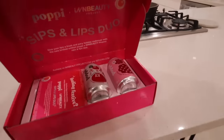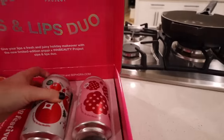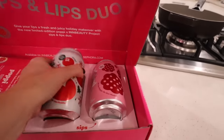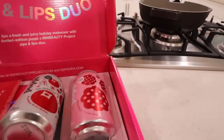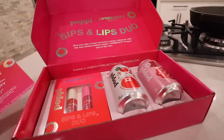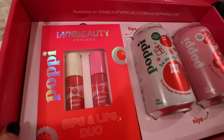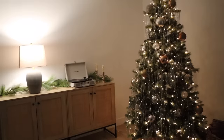I just got a Poppy PR package in the mail, which I'm so excited about. I've been seeing this on people's stories. I'm so excited to try the Christmas flavor. Some cranberry fizz, raspberry rose. I love those. And then it's a little sip and lip duo. That's cute. So we have just a little lip gloss for each one. I'll add that to my stash in the fridge. You guys know.